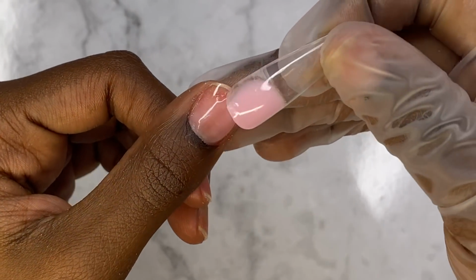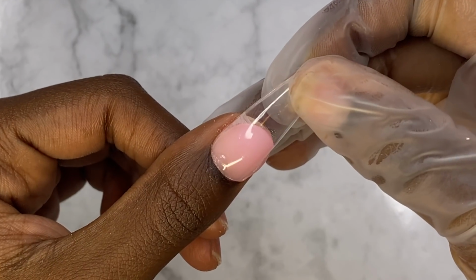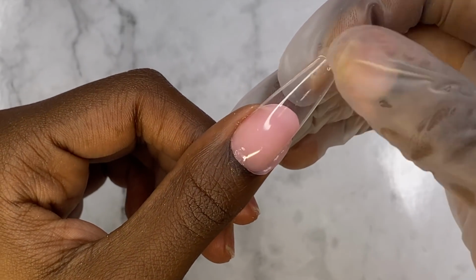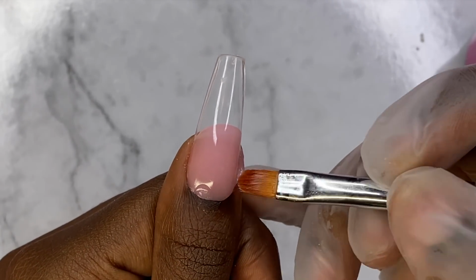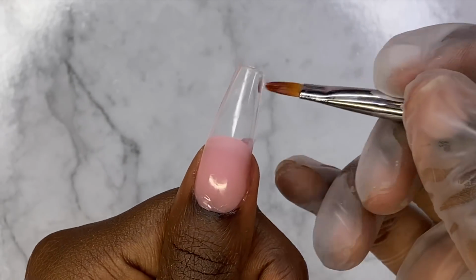All right, y'all, the moment of truth. Let's see. Still some coming out on the sides. But I think I know how to clean it up. We're going to clean it up though. Let's clean it up on the sides. Ooh, I think it's going to work, y'all.